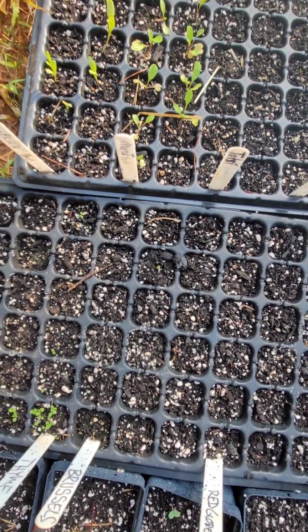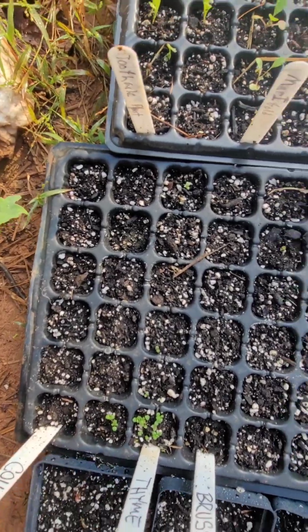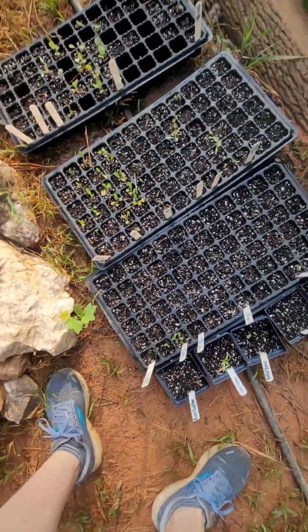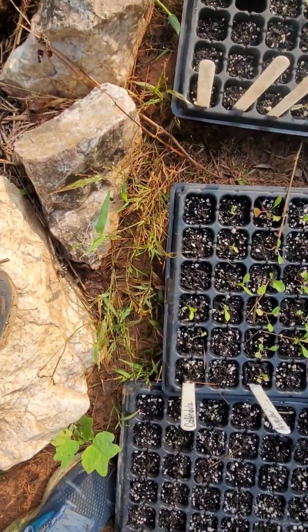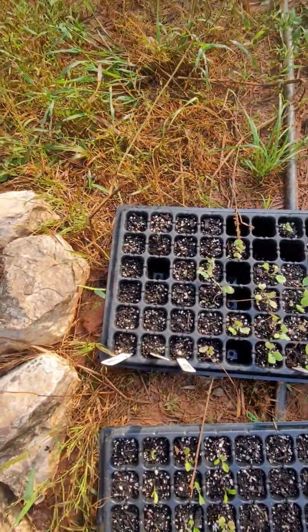But these are all our other seedlings. We got some Brussels sprouts starting to come up. The thyme was doing fine. It was coming up, so it's all right. We've got the arugula, the cilantro. We've got some more stuff there. So it's starting to pop up, which is great.